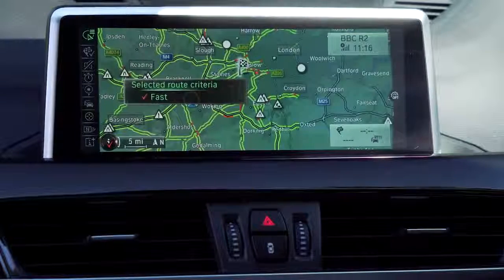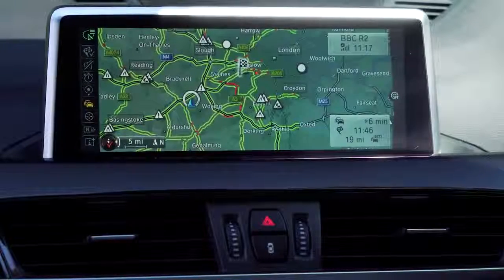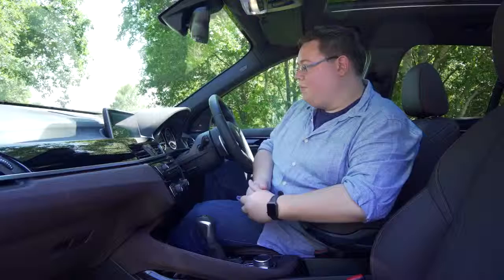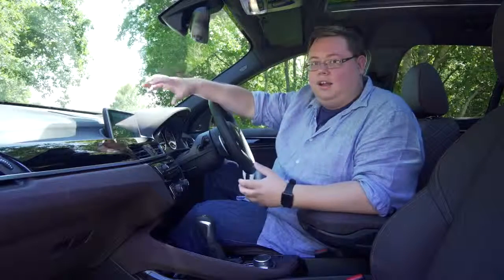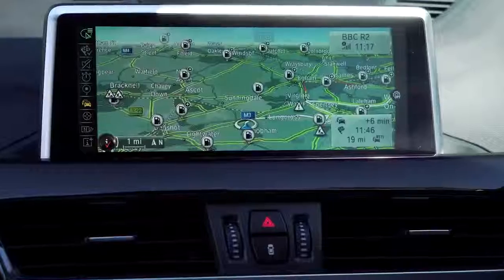You can select a number of routes based on the most economical route, the most direct, the one that'll take the shortest time. I've selected the fastest route here, and as we can see, it's already figured it out. We've got 6 minutes of traffic. It's one of the banes of living near London. But as we can see, it's giving me a really clear route to follow. And like I say, these sat-nav directions can even be displayed on this head-up display, so you get your attention firmly on the road.